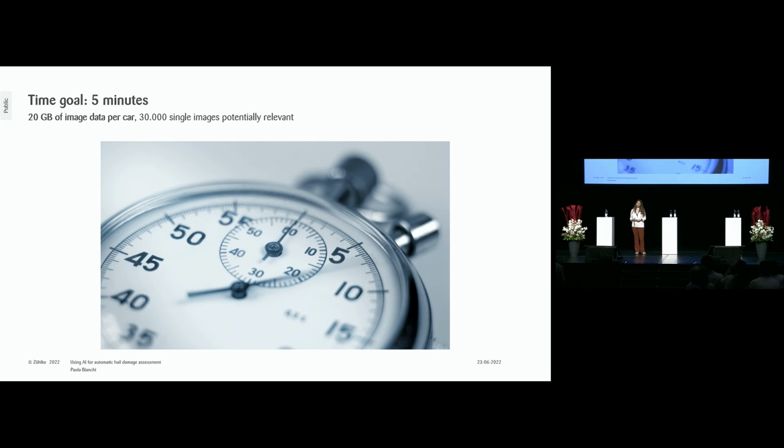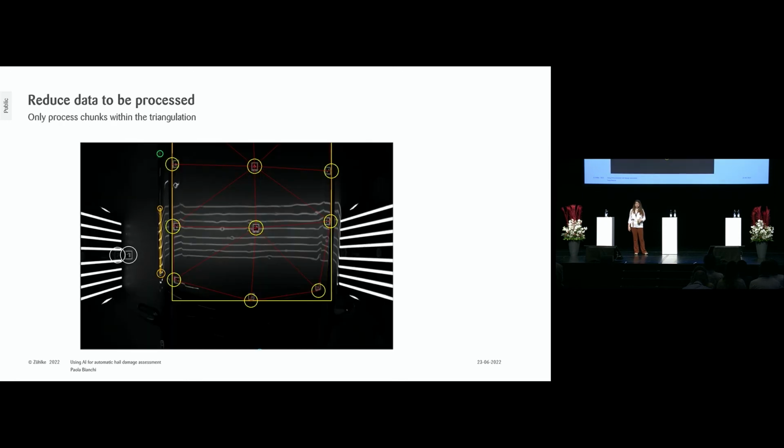And the last thing I want to talk about is, I would like to go back to this constraint of the 5 minutes, because we had really a lot of data, and it was quite a challenge to get everything under 5 minutes, including generating the videos. And we had to find some solutions to reduce the time.